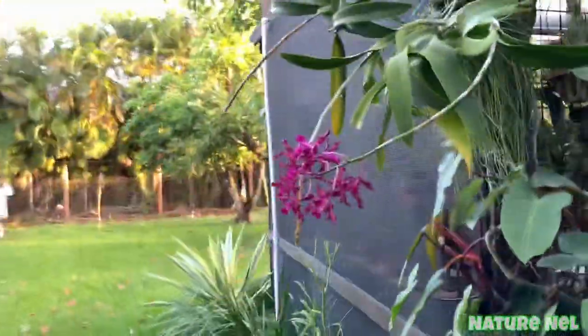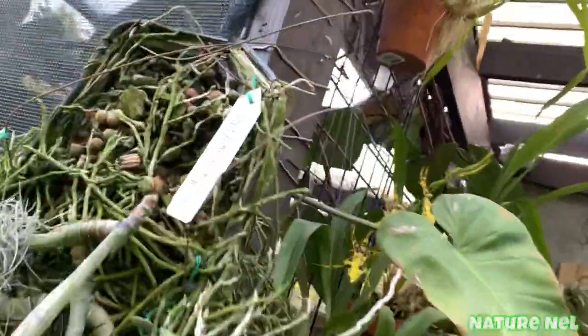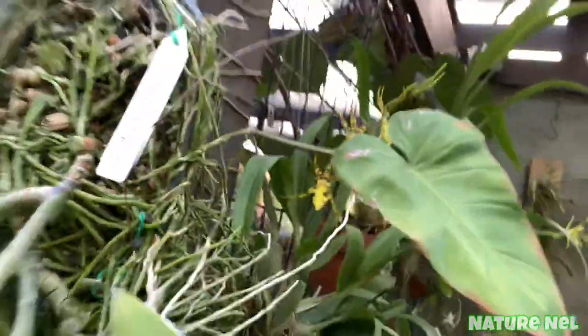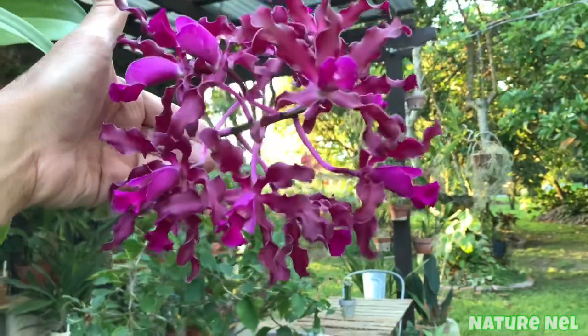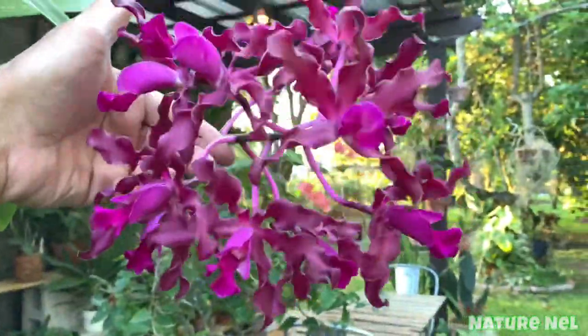Then, my Schomburgkia's here. Now this is the Louise Fuchs. I got this at Planteo La Orquídea. And murmur. Hold on, because I heard it today, so I have it fresh in my mind. Forget it. Schomburgkia. I'm making shirts. I still call it Schomburgkia.